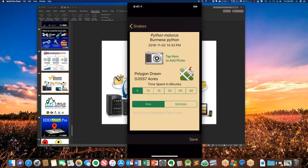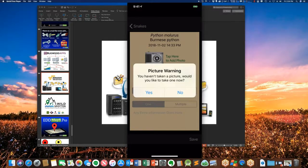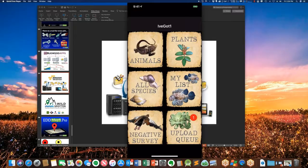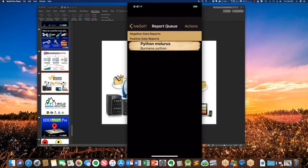You choose one or multiple. You save that record. It's going to say, hey, shouldn't you take a picture? And yes, you should if there's a way to take a picture, if the animal hadn't already gone. Or if it's a plant, you can always take a picture. So the picture is very important. It helps the verifier determine whether or not the ID is correct. And so we add this warning. It's a little bit of a pain, just to remind people to take pictures to go along with it. Once that is done, it's saved to the upload queue.